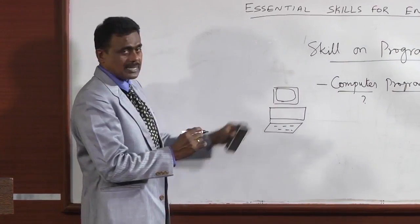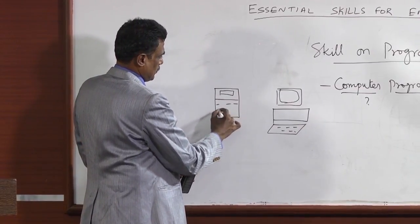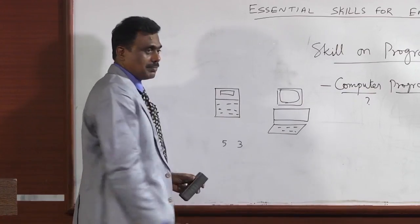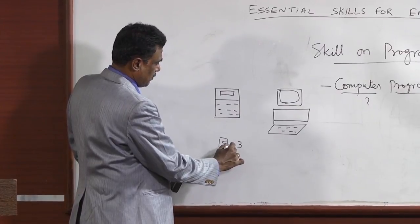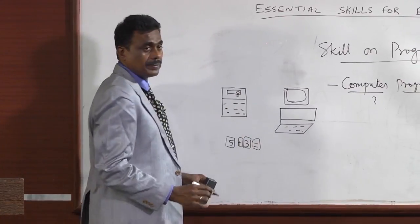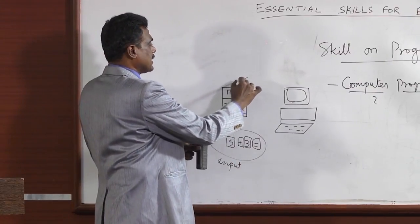To understand this better, compare this with the calculator. To add two numbers with the help of a calculator, for example, the numbers 5 and 3, you press the sequence of keys 5 plus 3 equal, and the answer is displayed. So, this is the input to the calculator, and the output is displayed here.